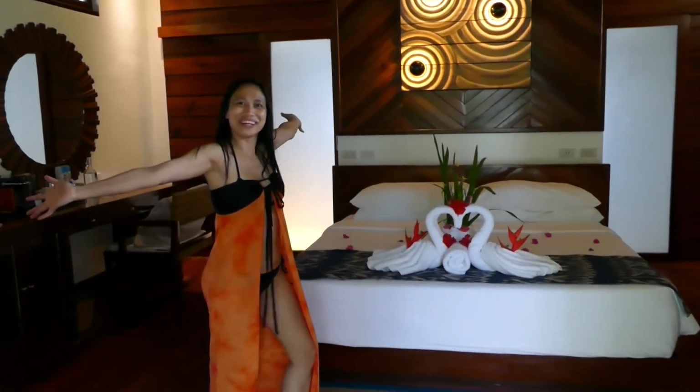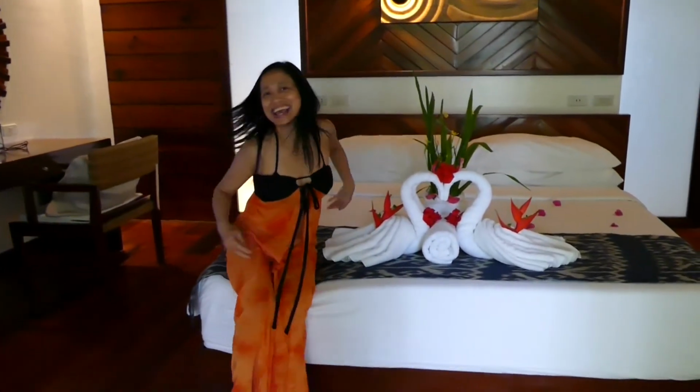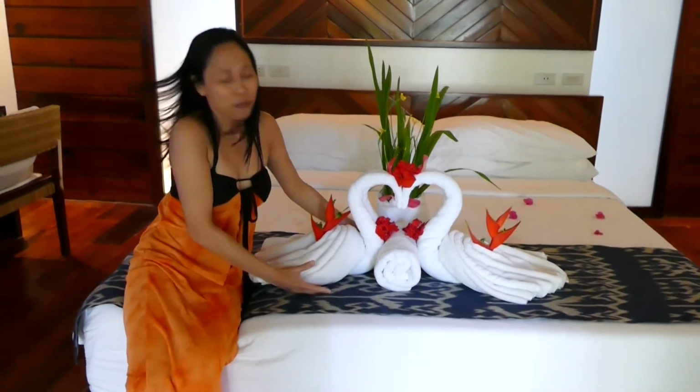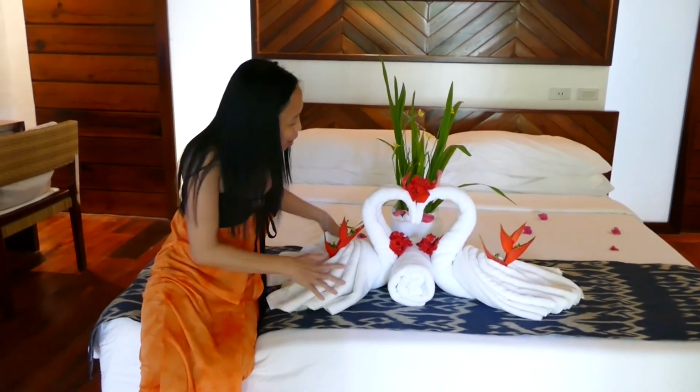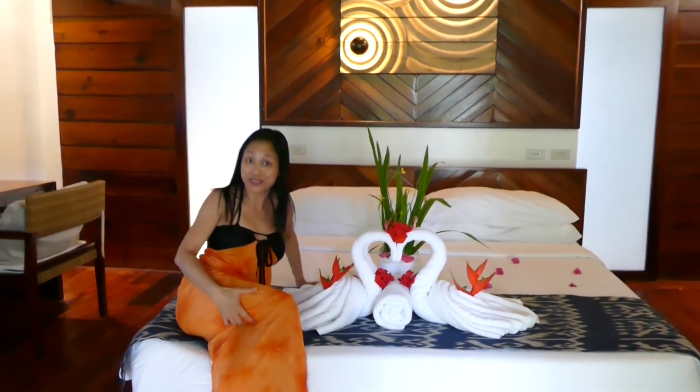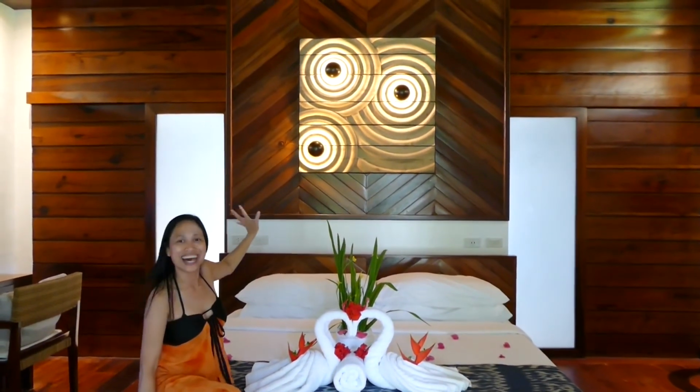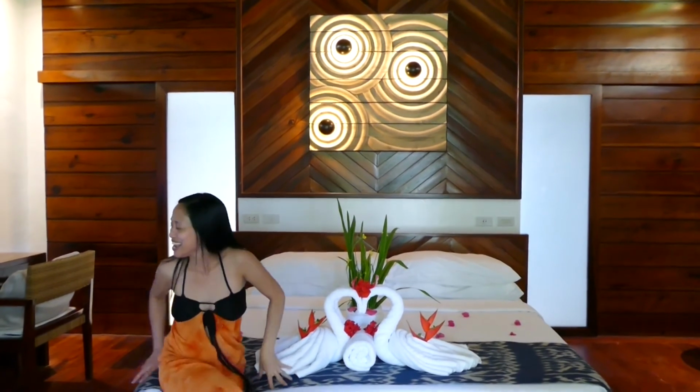Welcome to our lovely cabana. We have here a king-size bed and very comfortable. And look at this welcome swan made from towels and some flower and plants. It looks very lovely. Then look at this, the wall. It has this special lighting, which is really nice.